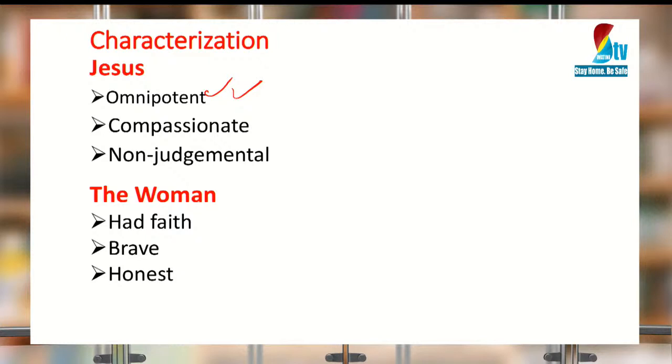Jesus is also portrayed as compassionate. He had compassion over this woman who had suffered for so many years. Imagine 12 years being stigmatized, being ostracized by society, not allowed to mingle with other people. But Jesus welcomed her and even called her daughter.